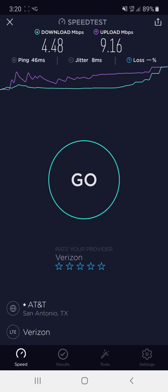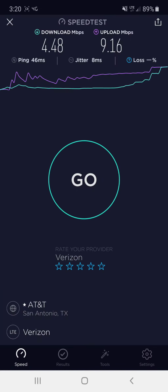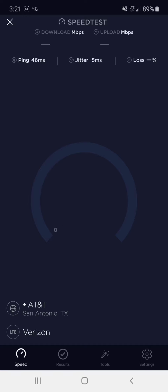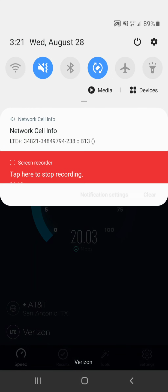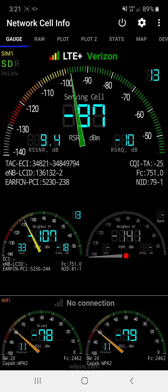Okay, so now I'm at the end of this area. Oops, I didn't click it hard enough. Okay, we're at about 2 bars of band 13. Of course, still band 13. I can't find a dead zone. Fucking Verizon.